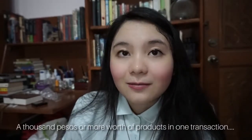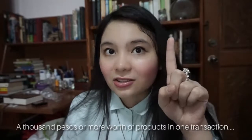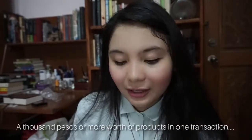And also, if you buy 1,000 pesos in one transaction, you will get free delivery from the shop. That's why I love buying things at the shop.